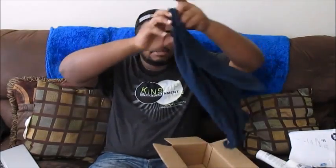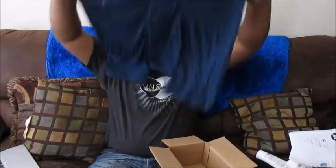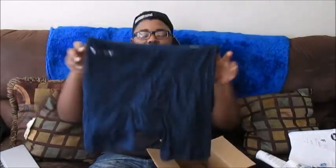Thank you. Thank you. I got me some drawers. This one just looked like a fat ass. These are too big. I should have got 1X instead of 2X. But I bet you wear them to bed like shorts or something. I don't know. Really awesome, great stuff in that box too.